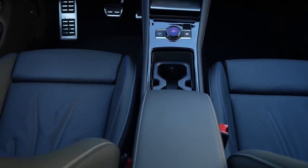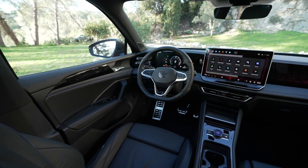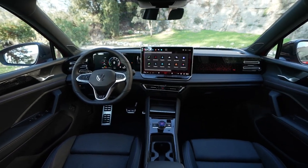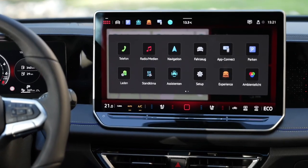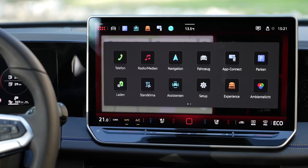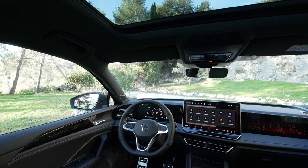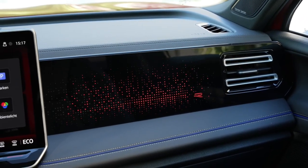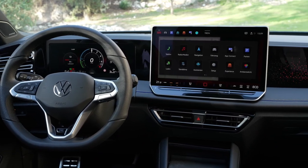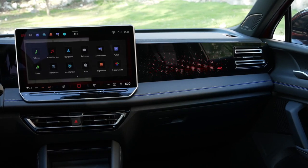In conclusion, the 2024 Volkswagen Tiguan is a well-rounded SUV that offers style, comfort, performance, and safety in one package. With its sleek design, luxurious interior, advanced technology features, and impressive performance, the Tiguan is sure to impress even the most discerning drivers. Whether you're commuting to work, going on a road trip, or running errands around town, the Tiguan is a versatile and capable vehicle that can handle whatever you throw at it. We highly recommend the 2024 Tiguan to anyone in the market for a compact SUV that excels in every category.